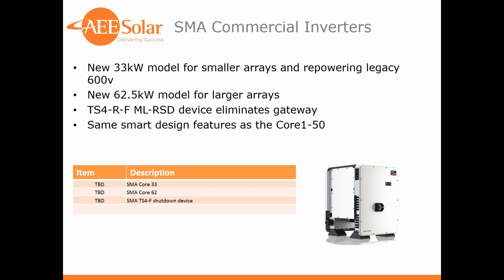So, in basically the same footprint, call it, do some quick math in my head here, call it 25% more output with a similar footprint, similar kind of cost structure. We see this as a commercial option, but also on your smaller ground mounts as well. Smaller ground mounts, not 2 megawatts necessarily, but on a 500 to 700 kW ground mount, I think it's the perfect application for this product.